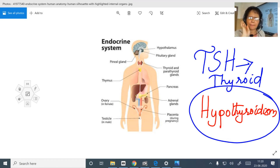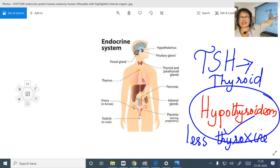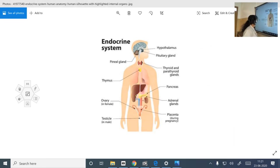So here what you have to remember is that term. Hypothyroidism means less secretion of thyroxine by the thyroid gland due to any reason. Then less thyroxine is produced by the thyroid gland, and the TSH level will be high, because in order to produce more thyroxine, the pituitary gland produces more TSH hormone.